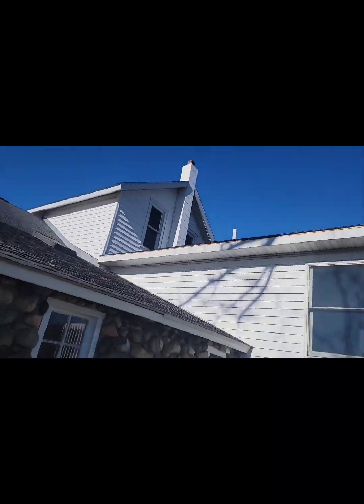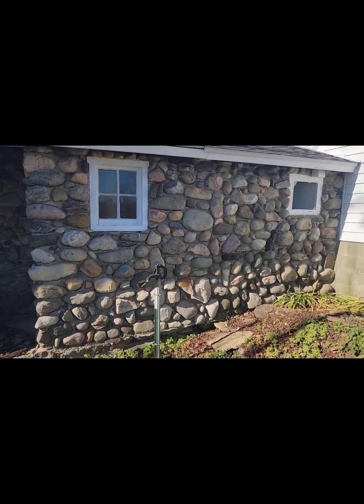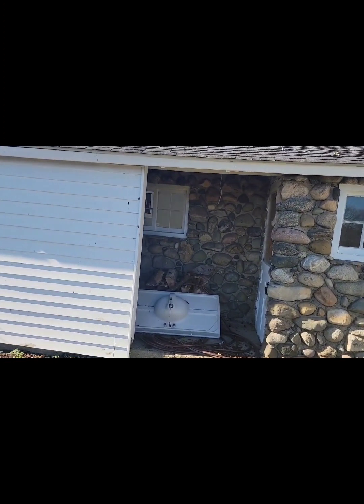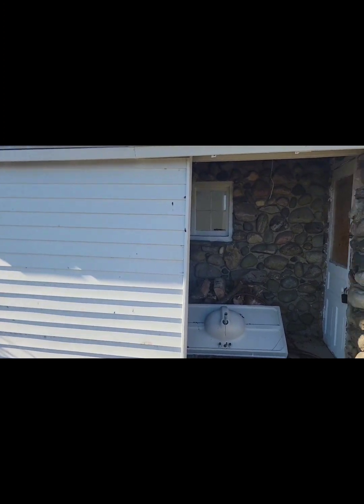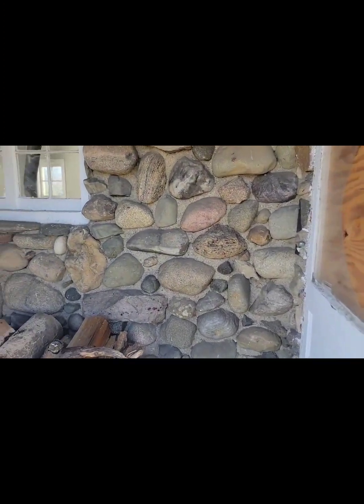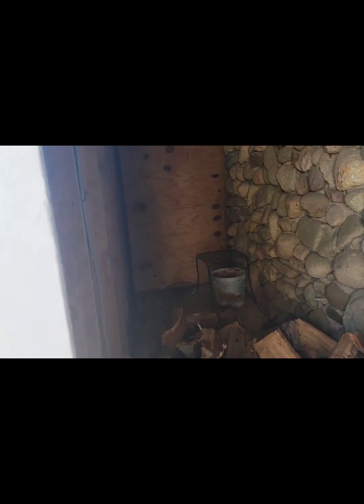So what I just showed you, for introduction, is the back side of the house. This here is not part of the original house. This was added on, like a back porch area, with stones from the farm to add extra bed space, because the original house only had basically two bedrooms. So I'm going to continue around with the 360.